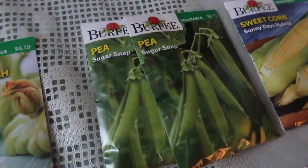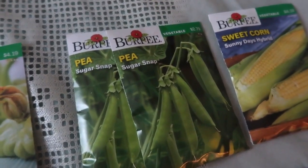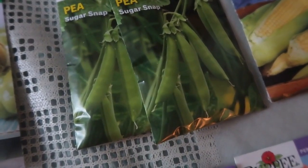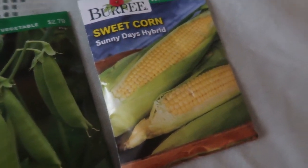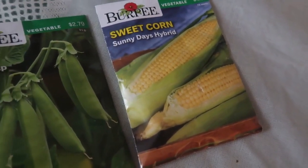Peas. Sugar snap. I love sugar snap peas. And I'm very happy to add this and to grow more of it. Then sweet corn, sunny days hybrid. So that's the vegetables.